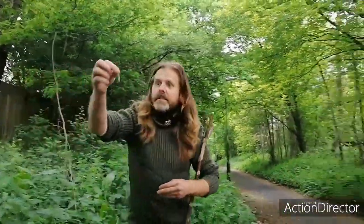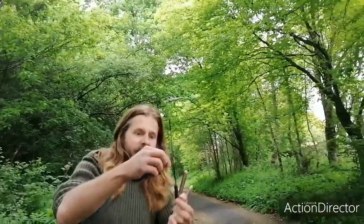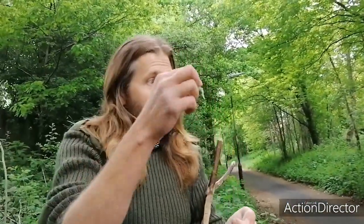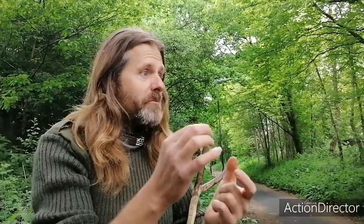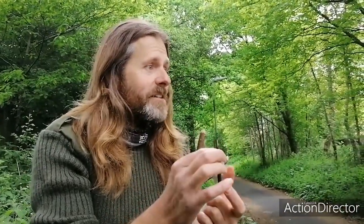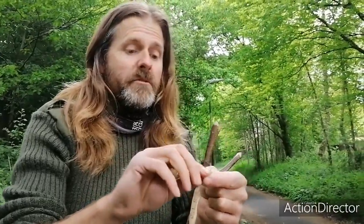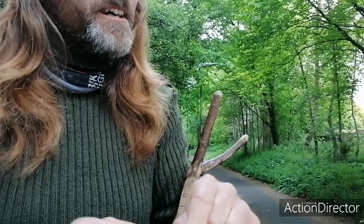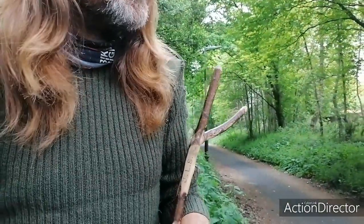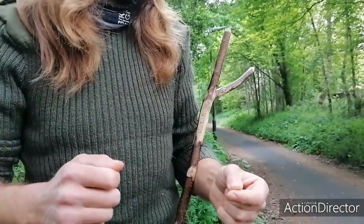We get these little seed pods, and these dangle down all over the nettle. They are a really, really strong source of nutrients, all the nutrients compact in there. And if you get these seed pods, you've still got to crush all the stings. If you pop it in your mouth, it gives you a noticeable energy boost, like having a cup of coffee.